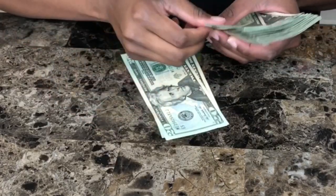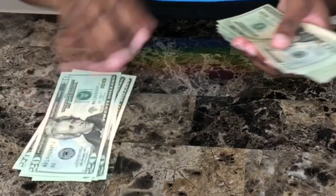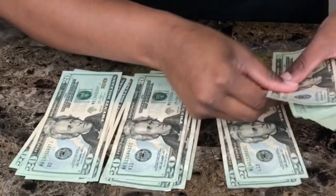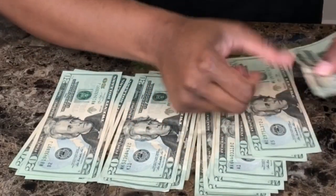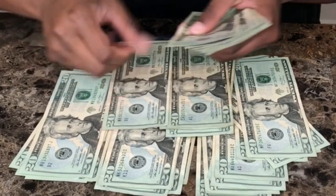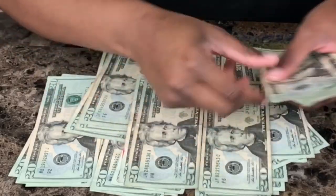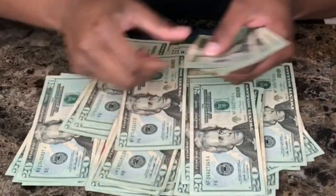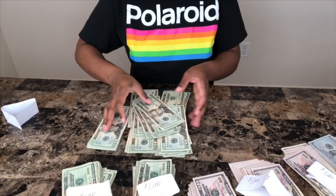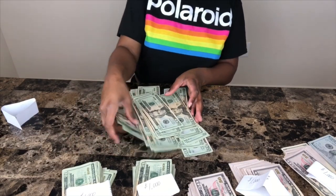One, two, goodness gracious, three, four, five. You know it's crispy if it's sticking together. Continuing the count up to 1,000. Goodness gracious.